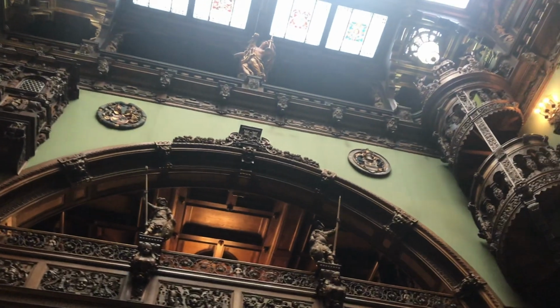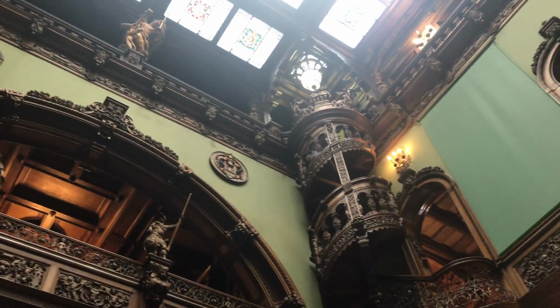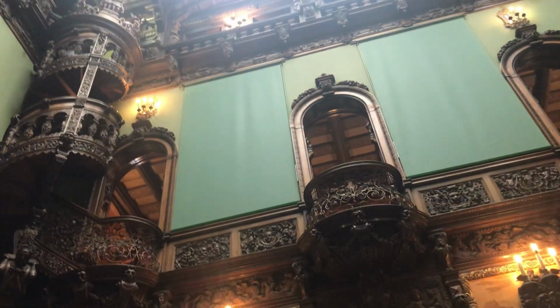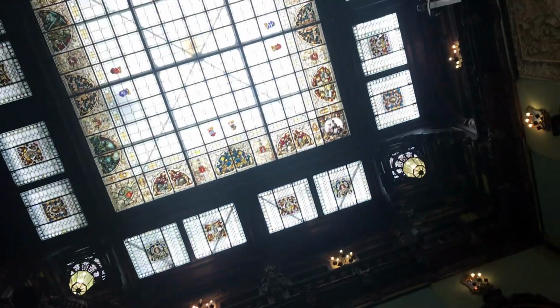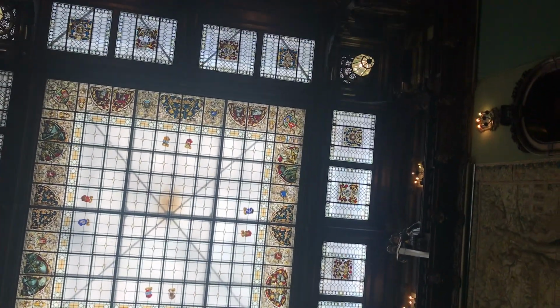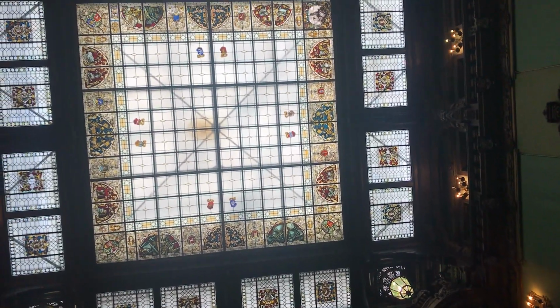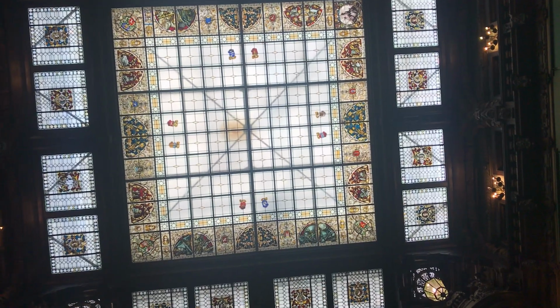16 meters from floor to ceiling, and if we look up, this is the technical wonder of this castle. For the first time ever installed into a royal residence, a retractable stained glass roof, electrically operated and also manual, this one on top of us. And you can still see the stars at night from the middle of Peles Castle.